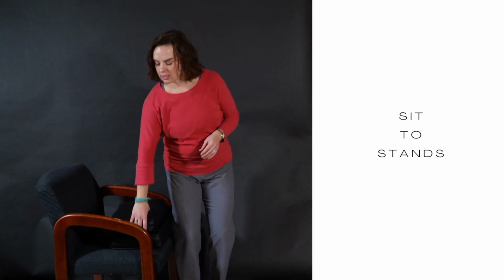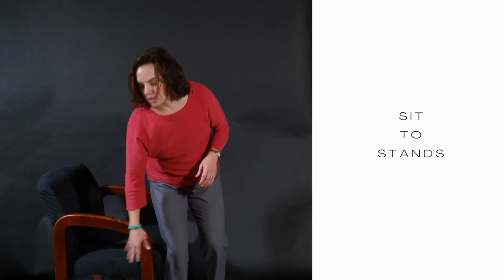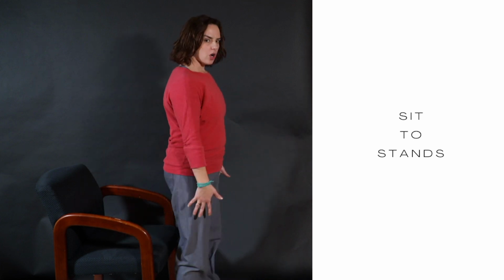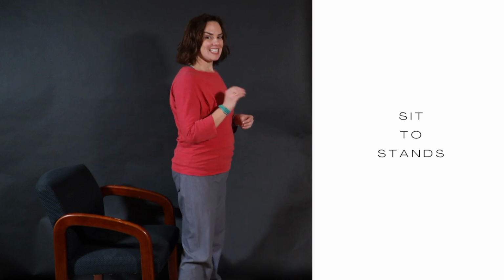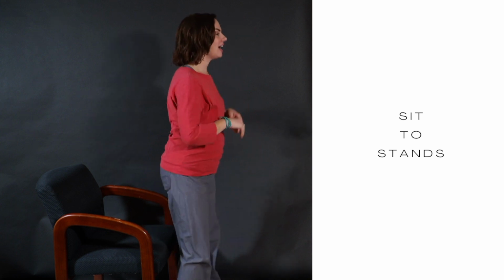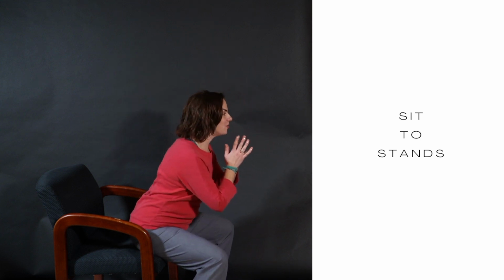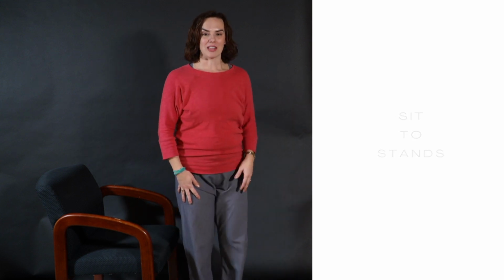If you wanna make it a little bit more challenging, what you can do is, again, start off with those sit to stands. Make sure you're secure on your chair, you feel comfortable with your leg position, and then just try to tap your bottom on the chair. So a little tap and up, tap and up, touching the chair but not actually fully sitting. And again, that's really going to work that leg strength.